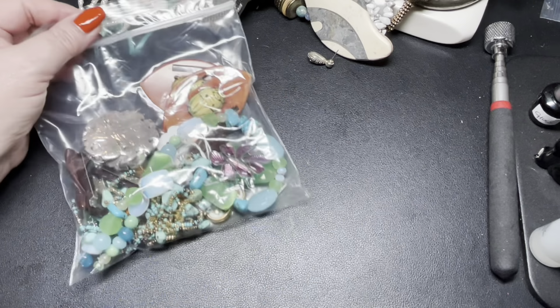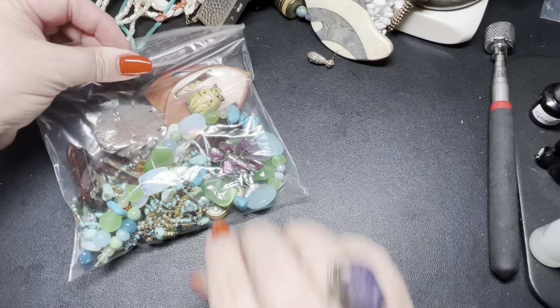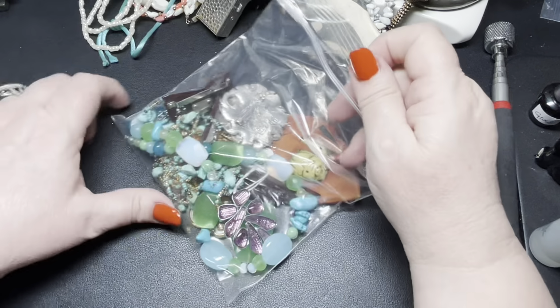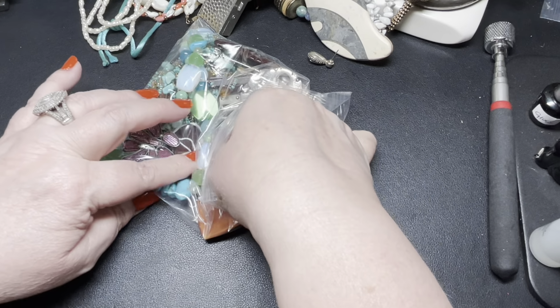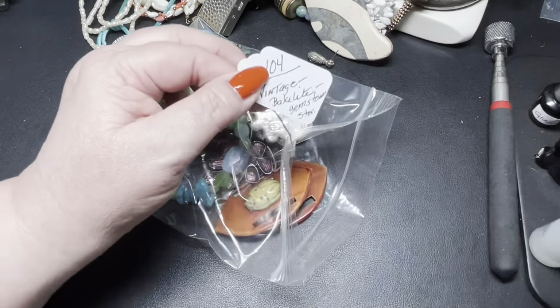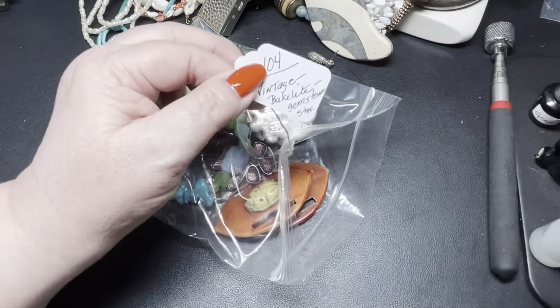All right, we'll do one more bag since this was pretty short. And this is an auction bag also. This one is vintage, Bakelite, gemstone, and sterling. Okay, so this one is cool. Has a little bit of verdigris right there. Tiny bit, easy to take off. It is signed Sterling, Austria, and then the little fish symbol right there.